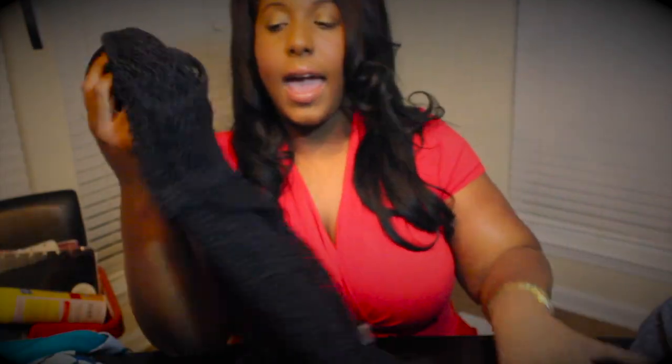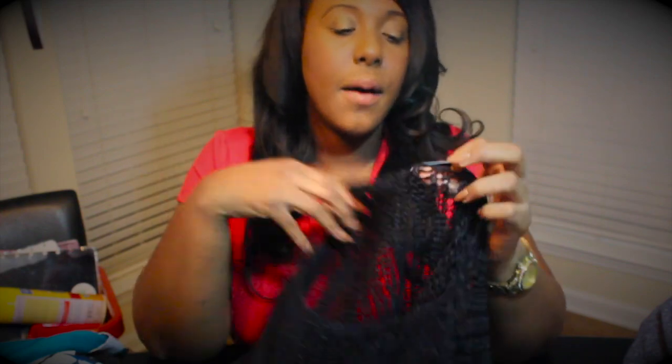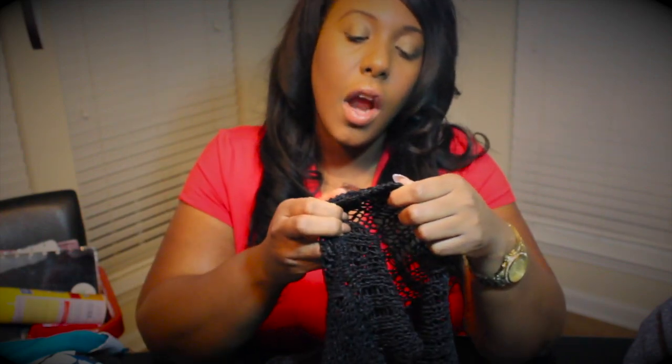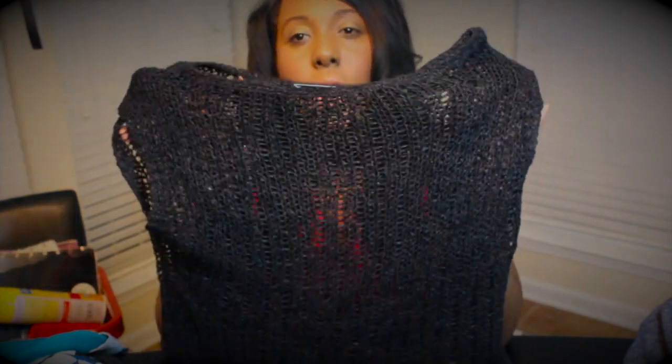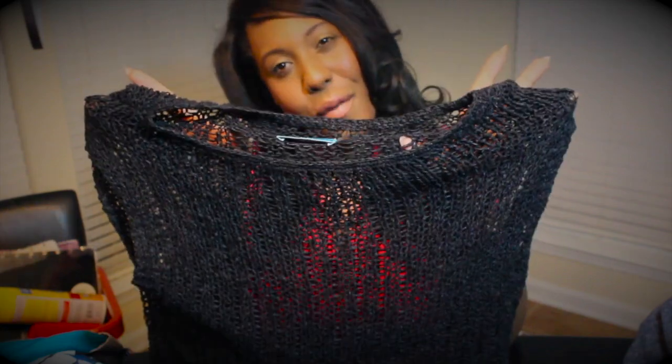This was actually a yard sale find or estate sale. Haven't fact checked this, but that's what I was told. This is Alice and Olivia netted shirt. This is something I thought maybe I could wear going out with like a bra underneath it, a little skin showing with a midi skirt. Don't know if I'm gonna do it or not, but I think this retailed for $200. I paid $5 for it.